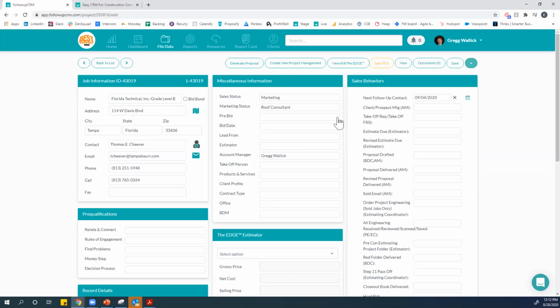So Followup tracks your clients, your bids, your opportunities, your sales, right? But what happens when you close the deal? That is where FCS and The Edge come in. So FCS is a service operations platform that helps you manage your materials, your costs, your crews, your invoicing, things like that on the operations side. So when the contract is closed, you can sync this job into FCS and pick up on the operations part without having to do any double entry. So integrations are very powerful if that's something that you're interested in looking at for your company.